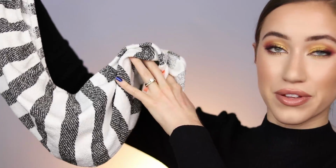Another staple for me is the Aqua's Hair Turban. I love this so much. After I wash my hair, I will put my hair up in this turban and I will let it sit for 10 to 30 minutes, just depending. Sometimes I will do my makeup while I have this on.